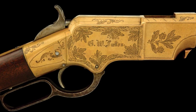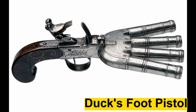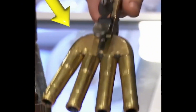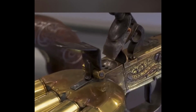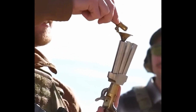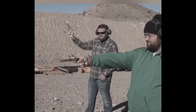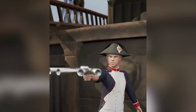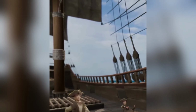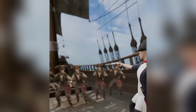But while rifles delivered sustained firepower, one final weapon specialized in instant crowd control: the duck's foot pistol. You're the captain of a merchant vessel in 1820, and your crew has decided they've had enough of your authority. 20 angry sailors surround you on deck, cutlasses and belaying pins in their hands, confident that one man can't fight them all. You reach into your coat and withdraw what looks like the strangest pistol they've ever seen: 4 barrels splayed out like a duck's webbed foot. Their confident grins fade as they realize those barrels are pointing in 4 different directions, and with one trigger pull, you could hit multiple targets simultaneously.